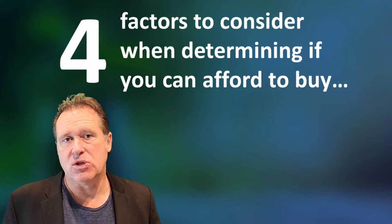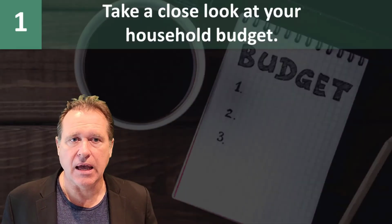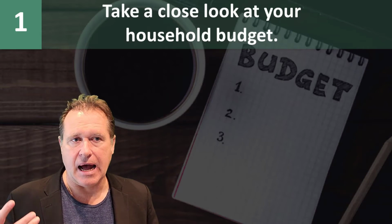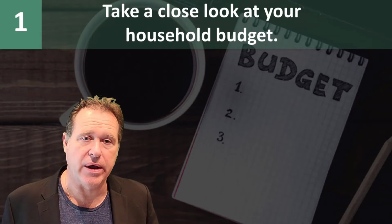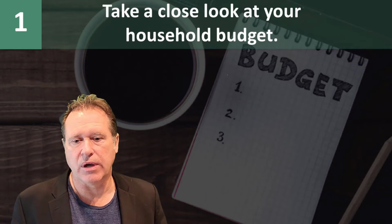So one of the things you need to do is take a very close look at your household budget, okay? Make sure you know exactly how much money is coming in and going out. It's amazing. Statistically, when we look at how many families actually do not have a household budget, it is large. If you'd like a template for one, we can actually send you one. What is your budget? Understand how much is coming in and how much is going out.